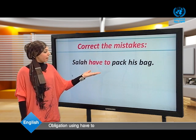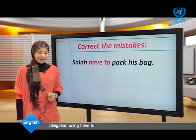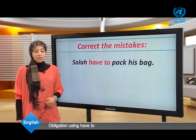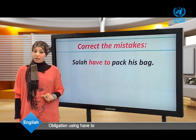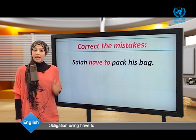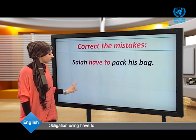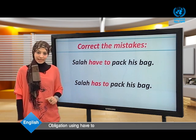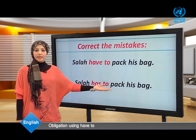Salah have to pack his bag. Again, Salah have to pack his bag. Notice here, Salah, it's a singular subject. Here we have. Is it okay to use have? Of course not. Salah has to pack his bag. Again, Salah has to pack his bag.